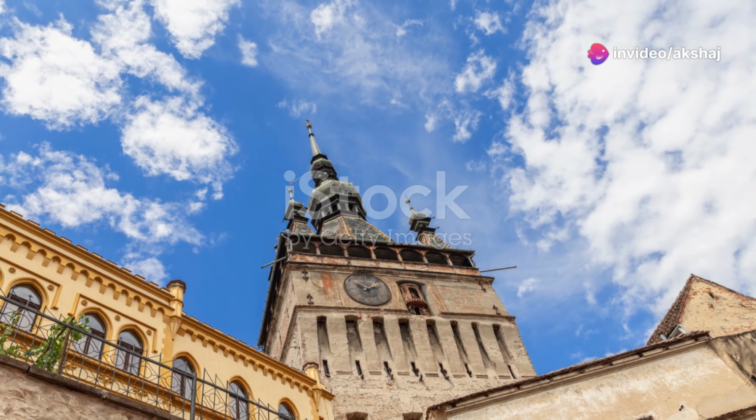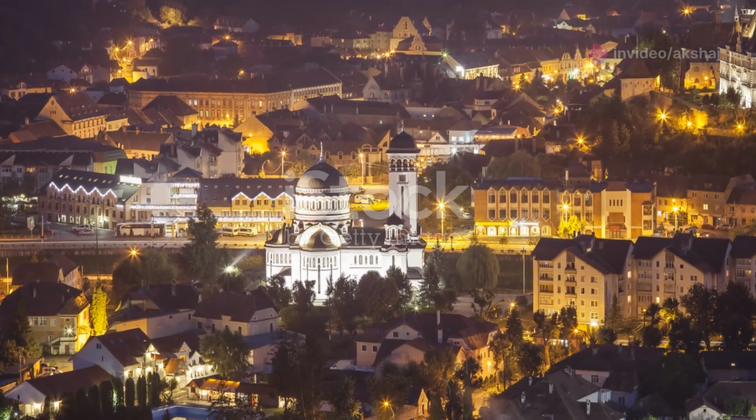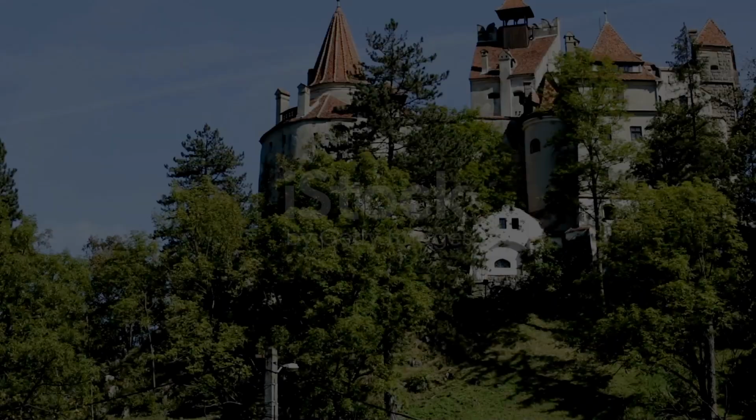So, grab your swords and shields. Okay, maybe not literally, and get ready to be transported back in time to the magical town of Sigara.